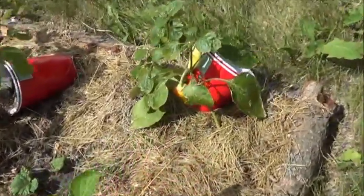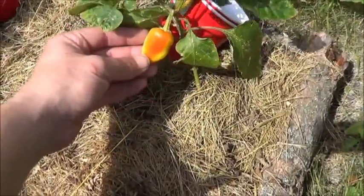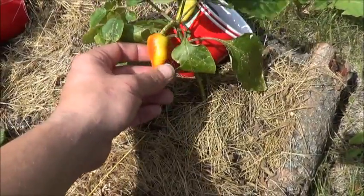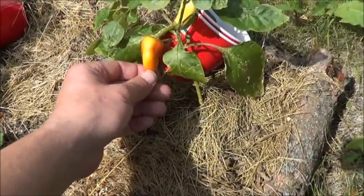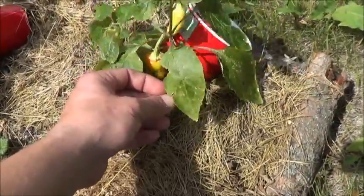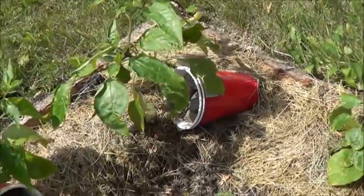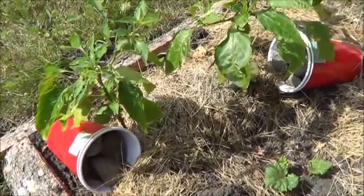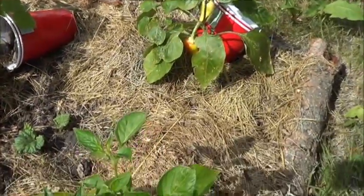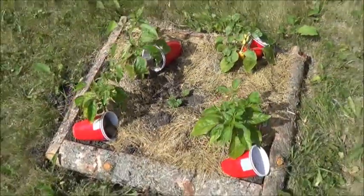Also looks like these Antohi, A-N-T-O-H-I, peppers are getting to a point where I'm going to have to be tasting one of these. That's a neat little striped effect going on there. Kind of cool. Shox may or may not be joining me for that. She's busy with a lot of her own stuff right now, but I'll definitely ask her if she wants to give it a try. So, this garden bed seems to be working out just fine so far. A little hard on the chainsaw, but it looks nice.